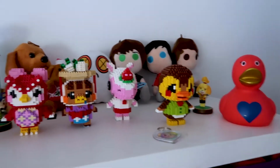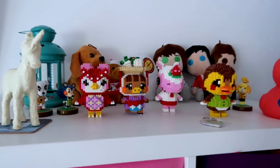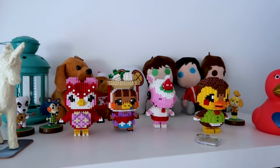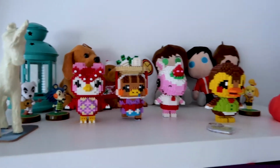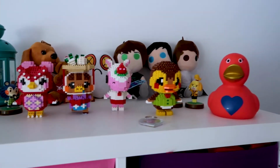So I've just got some little bits and pieces up here. I have lots of bits and bobs in here because I had stuff in my bedroom, my studio, and then the living room as well, and I've had to put all my ornaments and everything in this one room. So I've done a good job of squishing everything in, I think. I do have a lot of stuff.